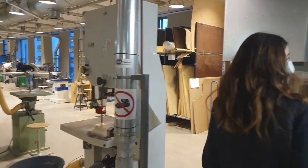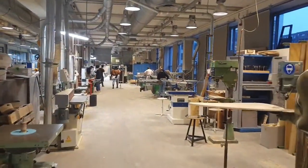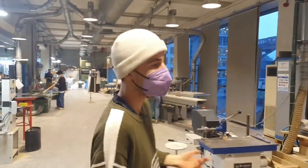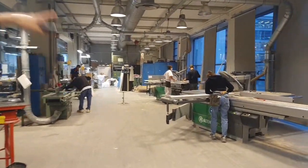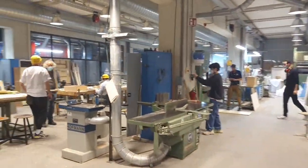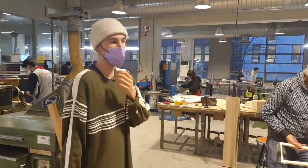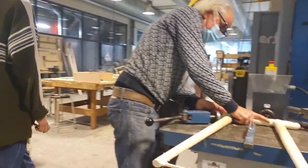So yeah, here's the wood workshop. This is where things really happen. You have a lot of wood. You have panel wood, you have massive wood at the back. You can just take it and tell them what you took. You have two big sawing machines, Altendorf, it's a good one. You have all the things you need for wood, and also three big tables for creating smaller things. It really depends on yourself what you do with this workshop.